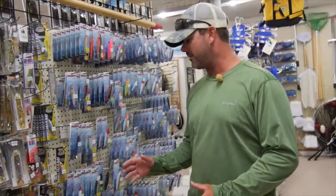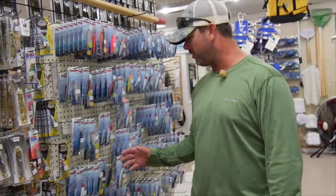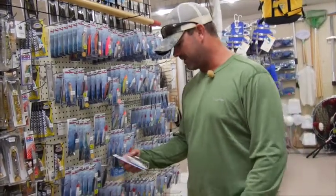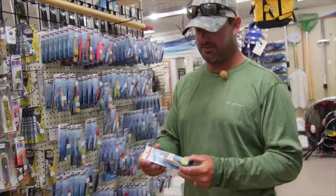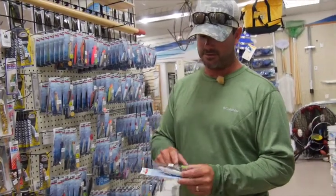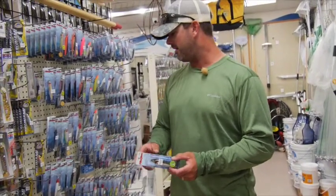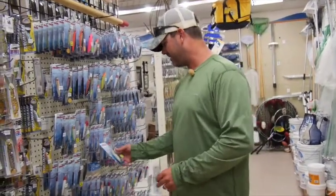A few lures that I always have on hand. I would say my top three. One that I would always have would be a topwater plug, like this mirror lure. This is a Top Dog Junior. I like simple colors, like a silver with a green back, looks like a pilchard or a mullet. Great to have on the flats.